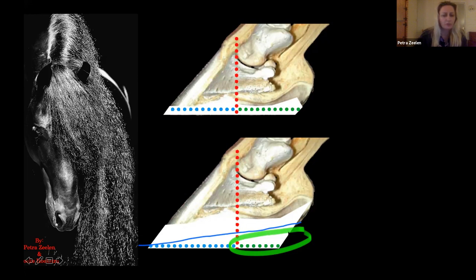But with the movement of the Friesian and the powerful movement, it's important that you don't file off that much of that outside wall, because they need it to work with the pressure or that big movement they have. So they need a strong wall.